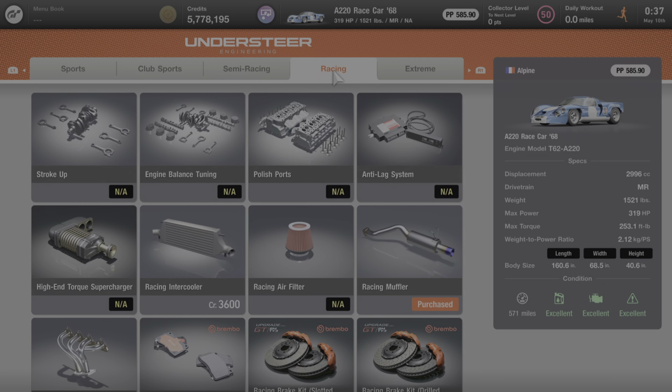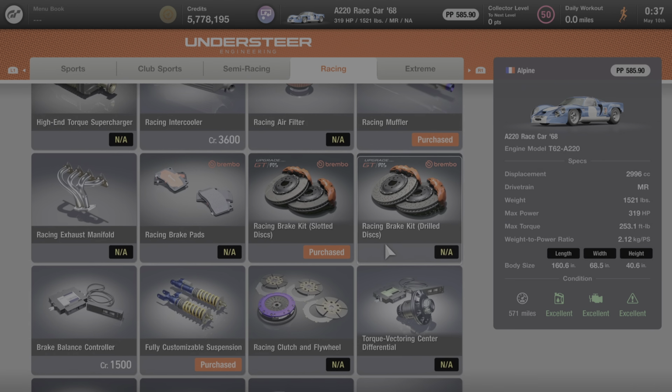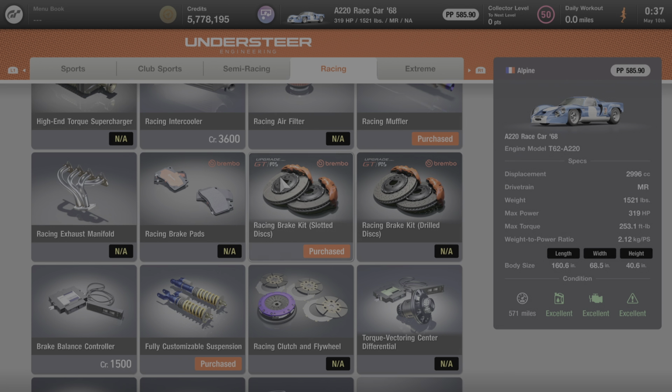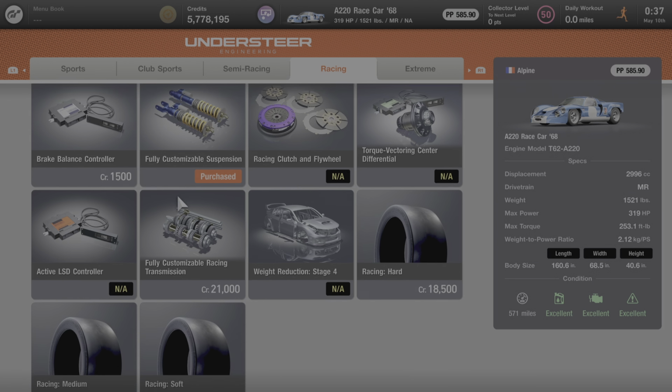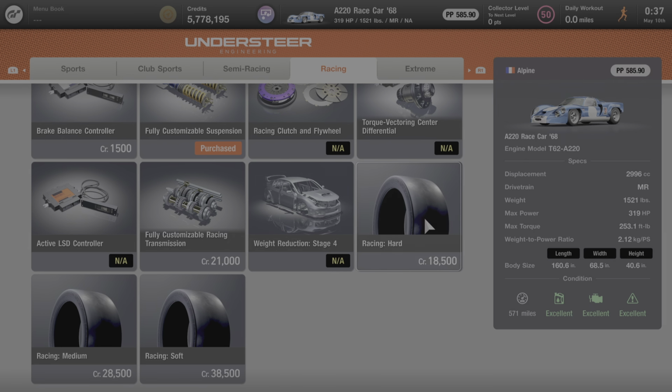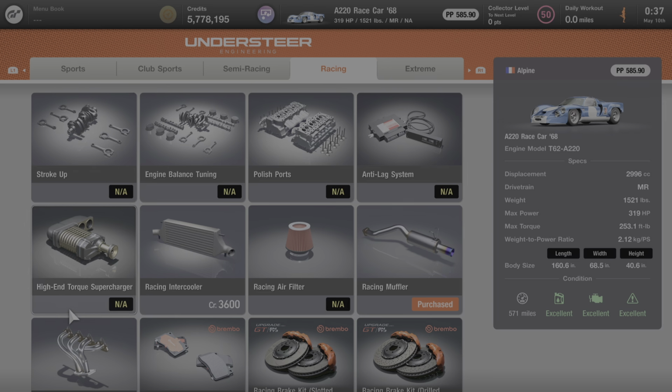Under the racing category, you can add the racing intercooler, the racing muffler, the slotted discs racing brake kit, the brake balance controller, the fully customizable suspension, the fully customizable racing transmission, and any of the racing tires. But as with the other categories, everything else on this page is not available for purchase. So while there is a limited amount that can be done to improve upon this car's performance and power, there is enough that can hopefully help you to get the edge and take the checkered flag in any race that you enter in this vehicle.